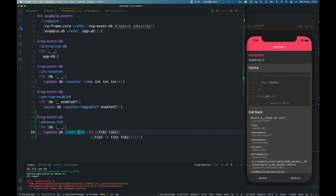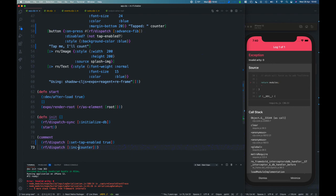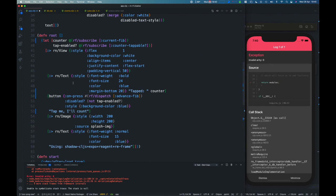So, advance fib. It's there, and I dispatch that there. So if I violate that, it blows up. No, actually, I don't understand. I think the time is running out for us. Maybe I will come back and do some more successful live coding for you.